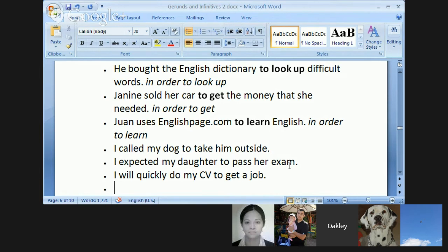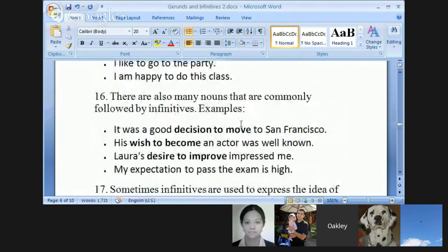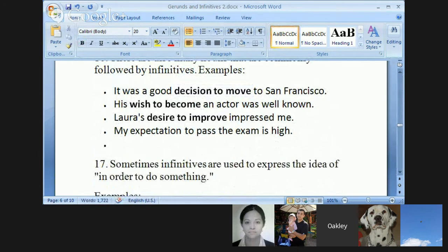Okay. Well, anyway, yeah, that works. I do my CV to get a job. Okay. Rosia, did you want to try one with a more abstract noun followed by an infinitive? Yes, for example, okay. I hope to get a new job soon.